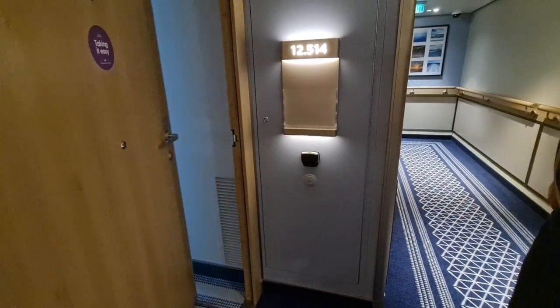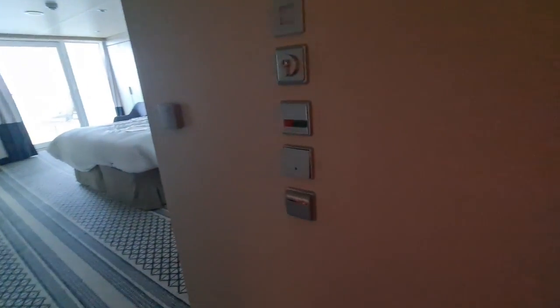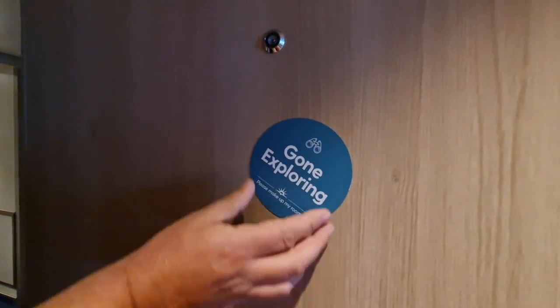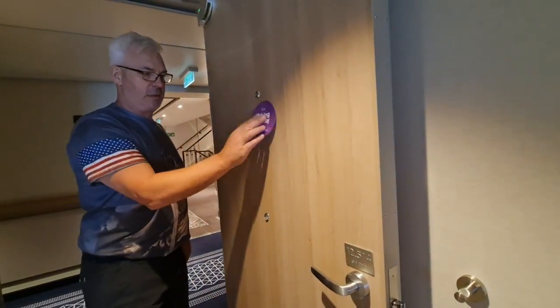You just literally put your card in and hey presto. And then what you need to do is put your card in the little hole and the lights come on. Just want to show you this first. When you want a bit of a lie-in, which we always do, you just pop that on your door, and then when you want it done, a lovely lady comes in and cleans, doesn't she, Paulie?